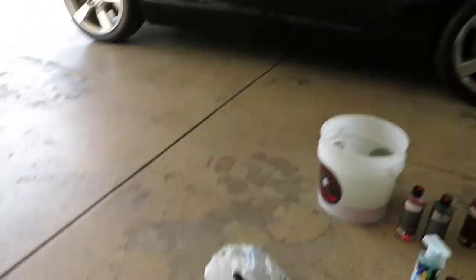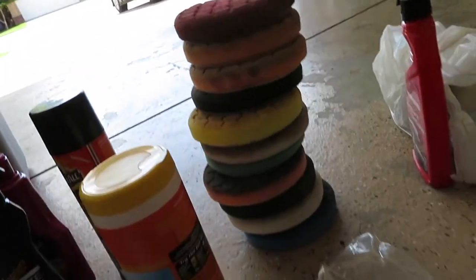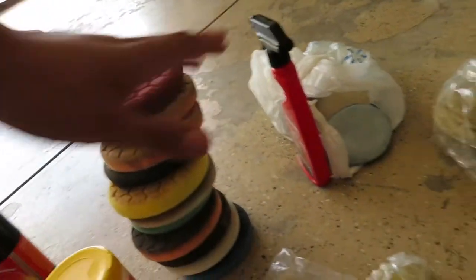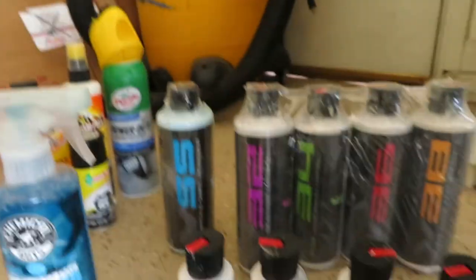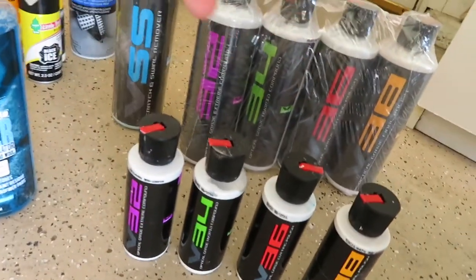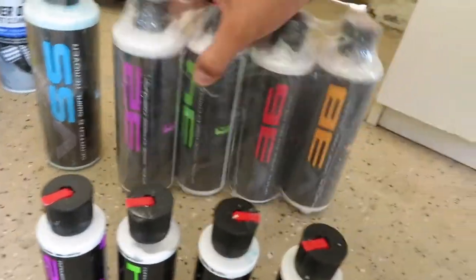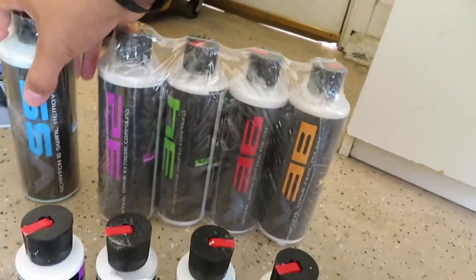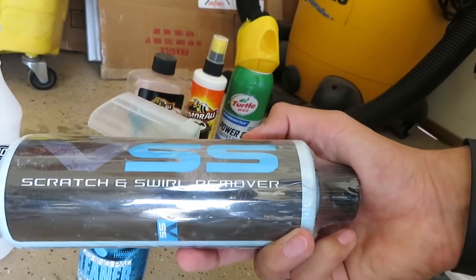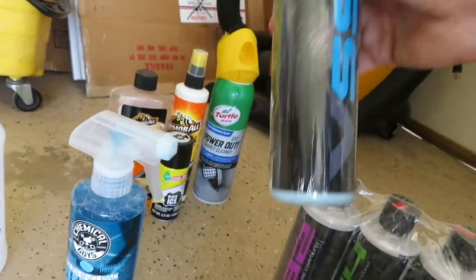And I do have a variety of different pads for finishing, compound, cutting. Basically I have the whole setup right here. And when I bought my buffer, they sent me some samples with it. I ended up really liking them, so I upgraded to the bigger versions right here, as well as I ordered a scratch and swirl remover, which I'll be testing most likely tomorrow.